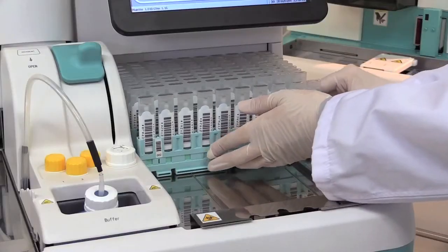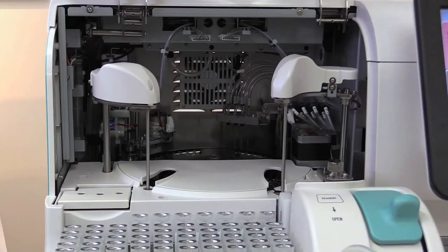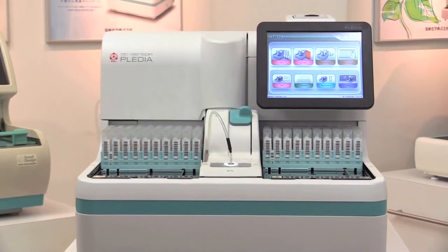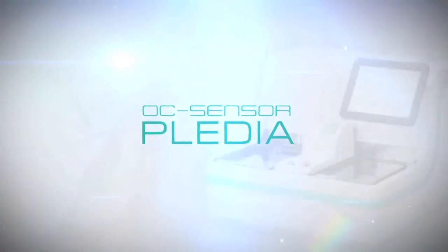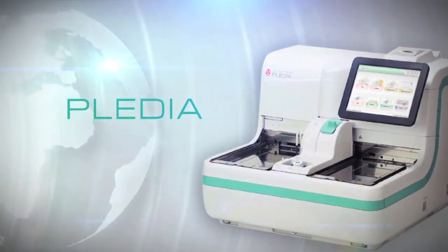OC sensor PLEDIA, with its wide range of functions concealed in a sophisticated design, provides simple, user-friendly operation to bring a revolution in speed and simplicity to your measurement environment. With its compact size and large quantity capacity of functions, OC sensor PLEDIA can be confidently recommended to meet all screening requirements all over the world.